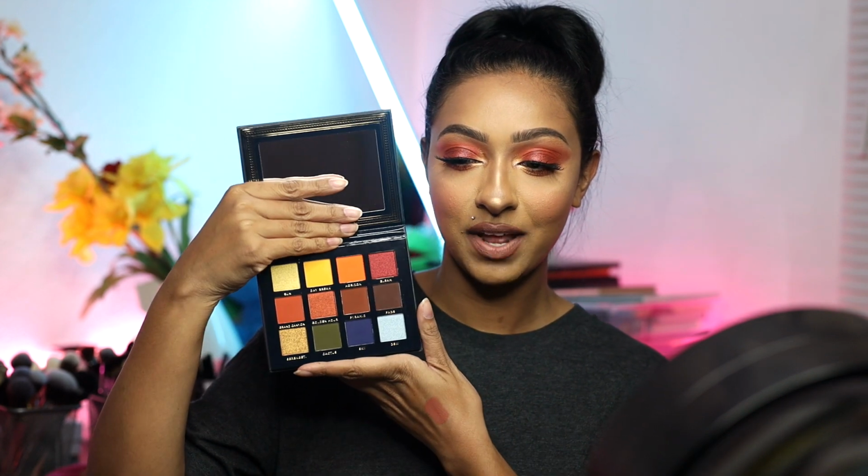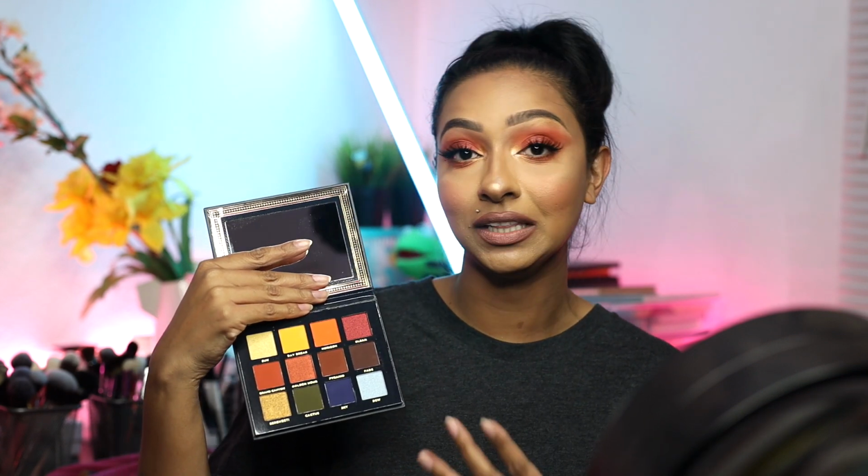So this is what the packaging looks like, and this is what the actual palette looks like. There were 2 variations. I'll show you the one that I got first, and I'll tell you what the other one looks like. It's always so nice when you get a palette in the mail and it's not cracked. So this is the one that I picked out. I just thought it was so pretty. I just love these colors. I think I can do a lot with it.